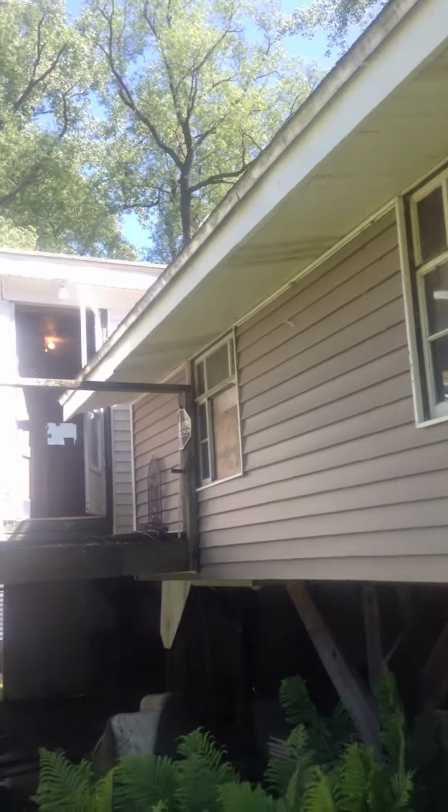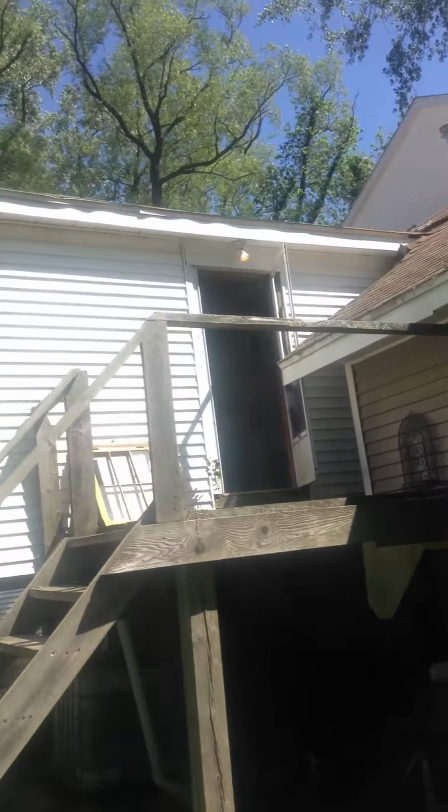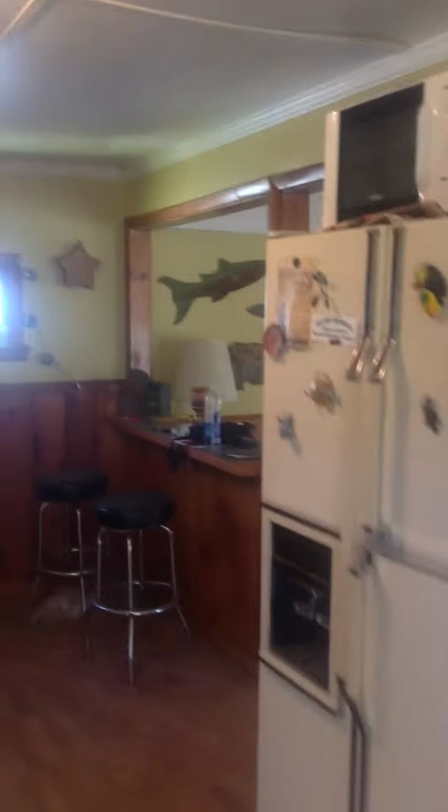Actually, I believe this would be the west portion. We're gonna go up the stairs because it's actually a two-story with a recent addition. And up the stairs we go. It's been boarded up all winter, but we are now walking into the front door.